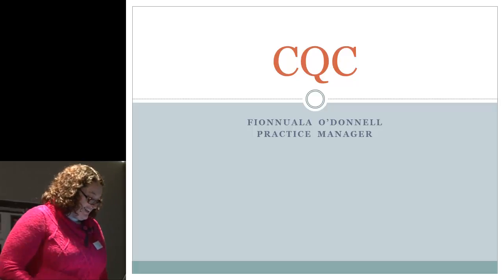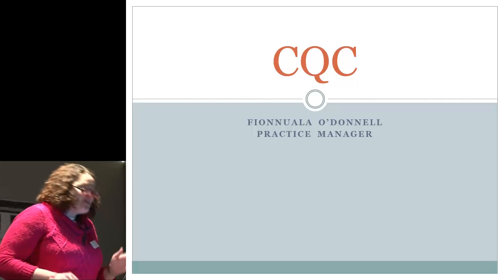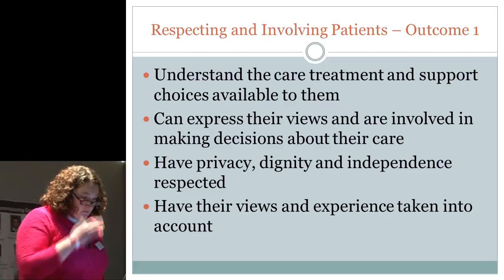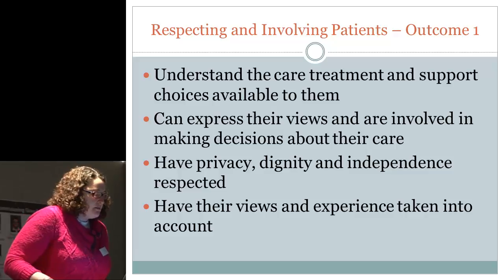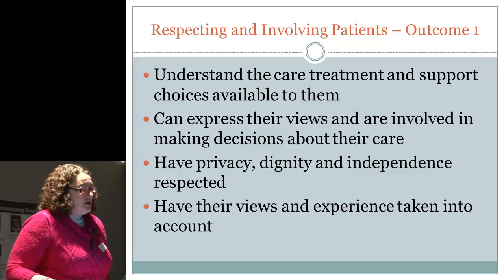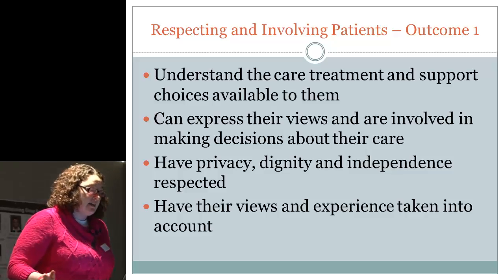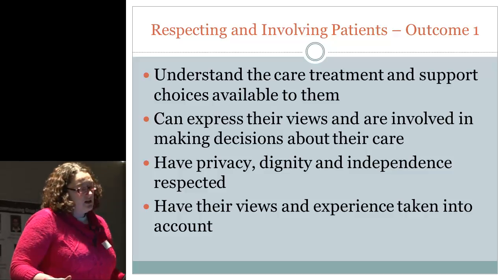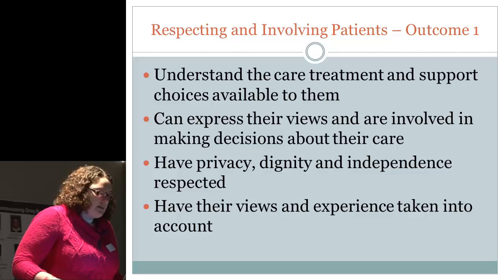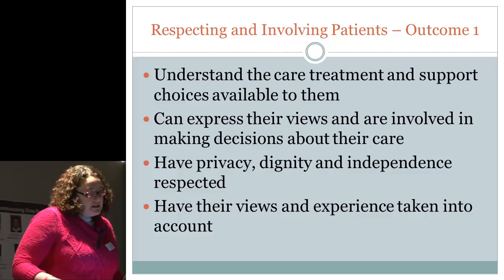Sorry, a bit nervous. Okay, so much of what is needed should already be in place. So for example, the first quality outcome standard is about respecting and involving patients. Every patient should be able to understand the care, treatment and support choices available to them. They should be able to express their views and be involved in making decisions about their care. They should have their privacy, dignity and independence respected. And they should have their views and experience taken into account.